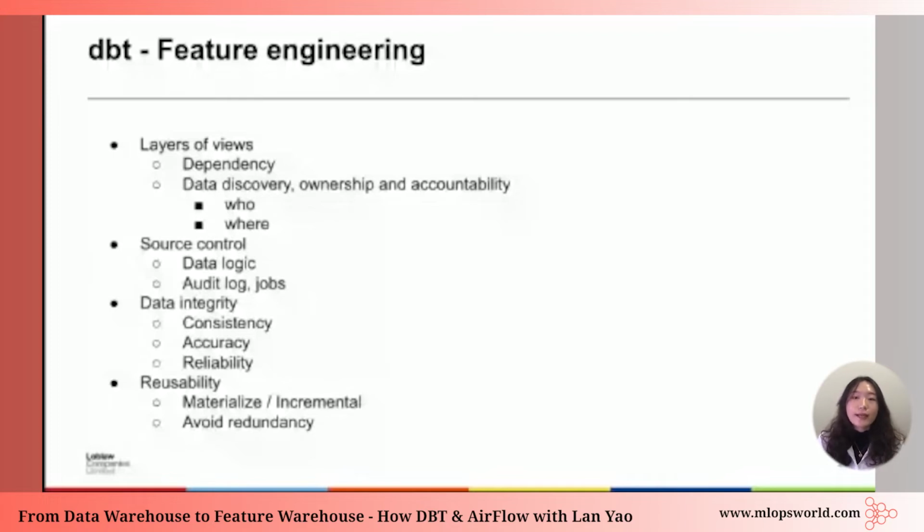Besides the syntax checks, we could also do tests at the row level, column level, and table level. For example, we could do a freshness check for daily updated data to see if the volume loaded is in the safe range. Therefore, we could guarantee the consistency, accuracy, and reliability of the data we are going to use.